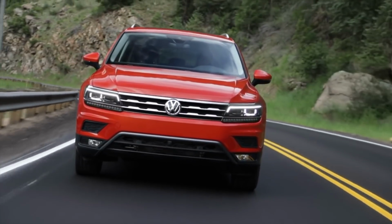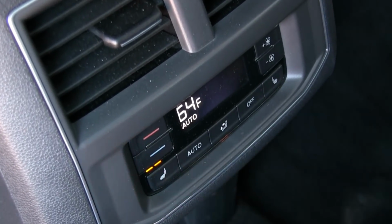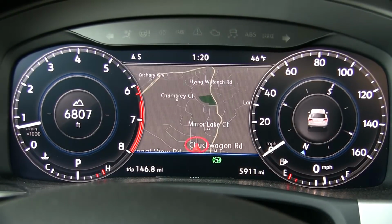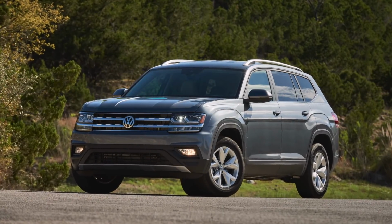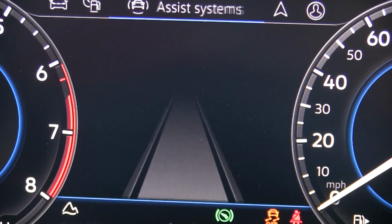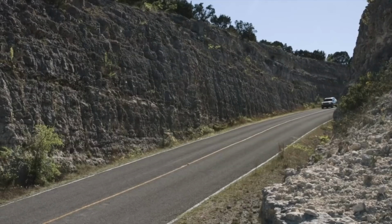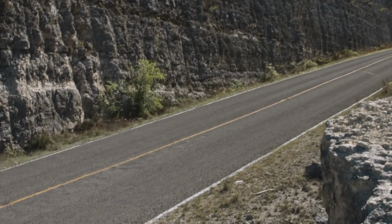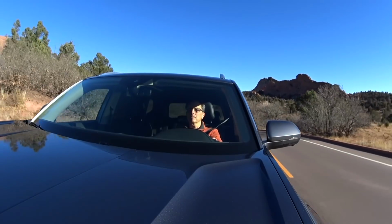Exclusive to the SEL Premium are a heated steering wheel, heated rear seats, ventilated front buckets, and embedded navigation, plus Volkswagen's configurable digital cockpit instrument display. On the safety front, all but the entry-level S come with blind spot and rear cross-traffic detection. Standard beginning with the SE technology model are many of today's most advanced driver assists, including adaptive cruise control, autonomous emergency braking, and lane-maintaining automatic steering. The last we found intrusive enough to switch off and steer for ourselves.